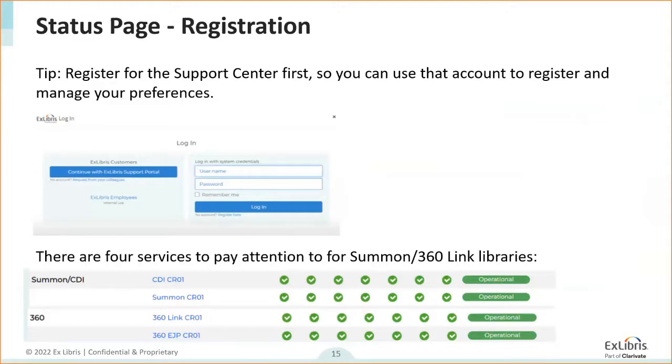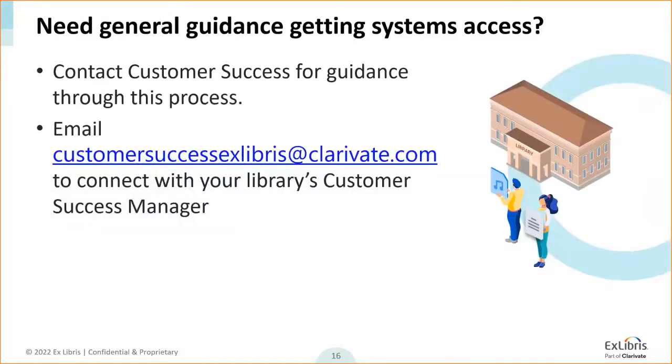And the 360 eJournal Portal is the old A to Z list. Not all libraries use it, but all libraries have the option to use it. It's automatically created doing the same work that you do maintaining your information for Summon. So there's not an extra work piece involved in using that service. You just have to decide to use it.